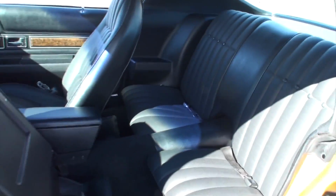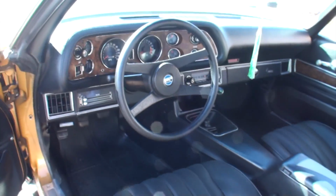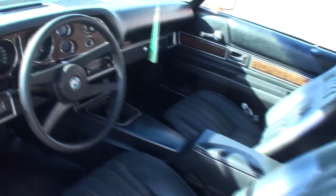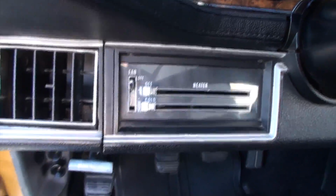And I just want to show the interior. It is 100% original in this car. The car only has 31,000 original miles. Wow. AM radio with front and rear speaker. The ugly little shift knob. Isn't that interesting, though? A rear speaker for an AM. That was an option. It was in the option list to add the rear speaker, but AM only.